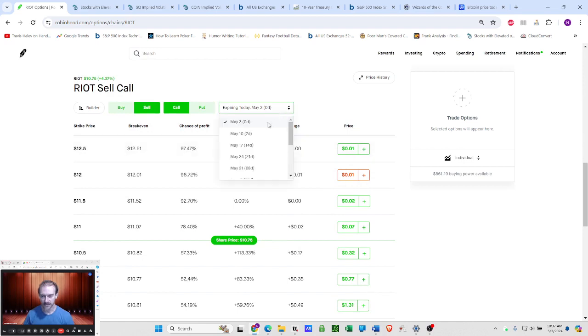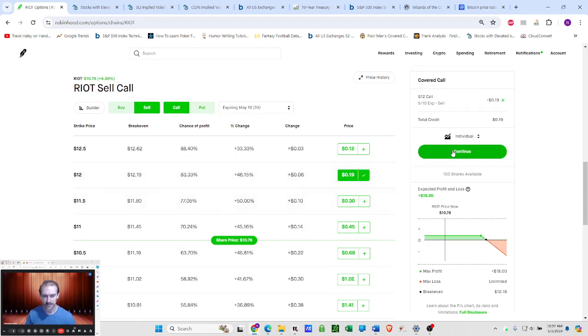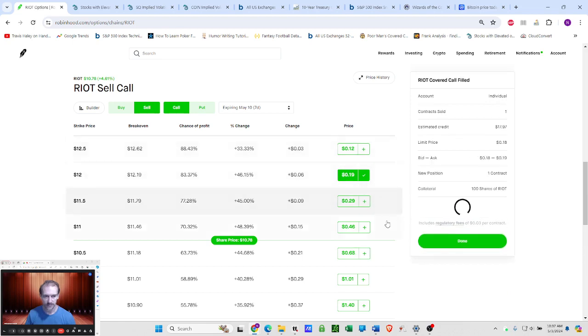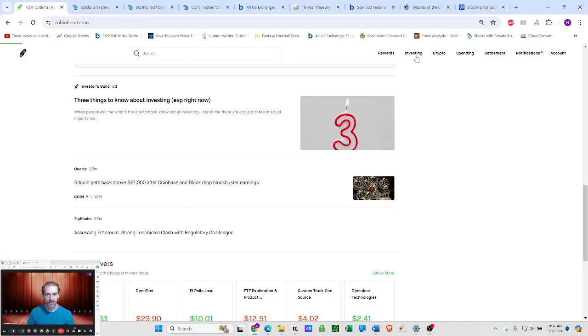I could have let that just marinate for another couple of weeks, but I feel like I would be missing out on some of the juicy weekly premiums that can be had. So for a 10% call away, I need to go up to like 11.75. So let's do 12. I get almost 2% premium, but still baked in $1.25, so for call away value, that works for me.